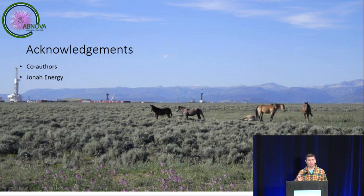And real quick, those publications are available on my website. It's abnovaecology.com. So if you're looking for them, I printed some out and they're gone from my table, but you can download them.